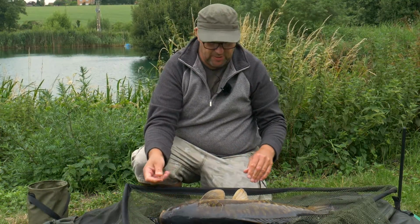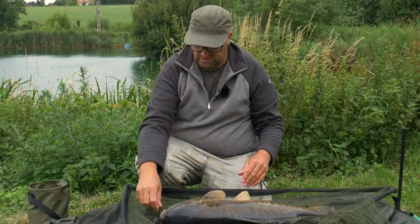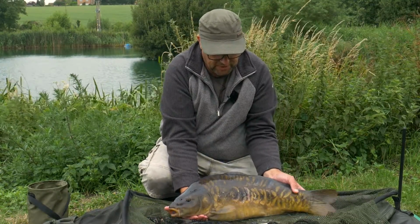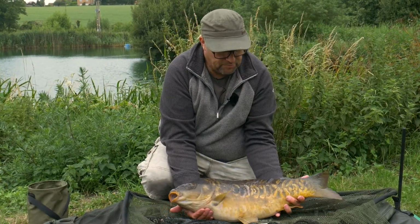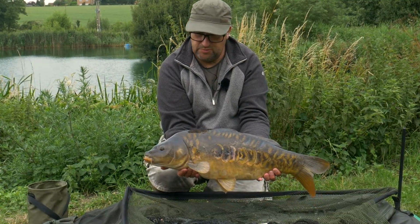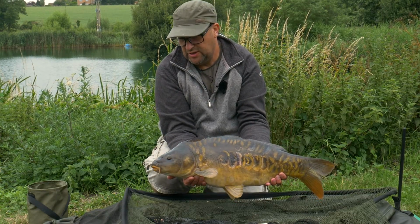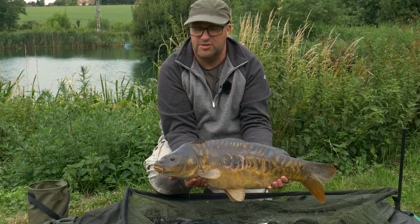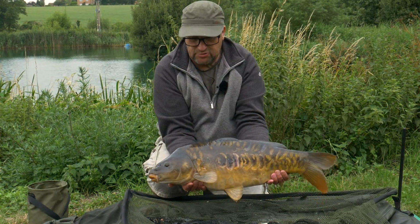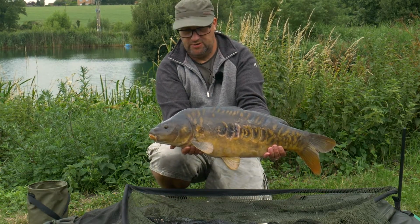Okay, just had this little one, probably about 12, 13 pound maybe, on the Carp Freak Pop Up with a Pacific tuna bottom bait. Actually came from in the corner. So I moved the rods over, I swapped them round, had a recast on both. The right hand rod has become my left hand rod, and that's in the same spot by the tree, but I tucked the other rod down towards the rushes, towards the corner, and this one went off.